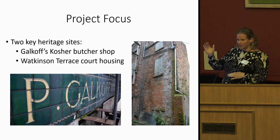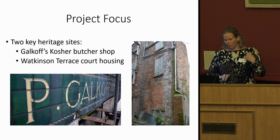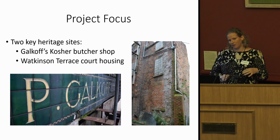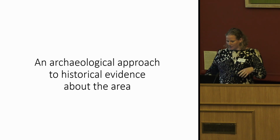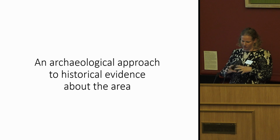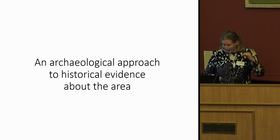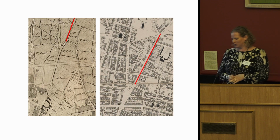And then just 3 doors down the street was the other heritage site, which is Watkinson's Terrace, which is the last surviving example of Liverpool courtyard housing. So I'll tell you a little bit more about how we discovered what there is in terms of the court. So like any good archaeologist, obviously we start with some maps, try and work out what's there.